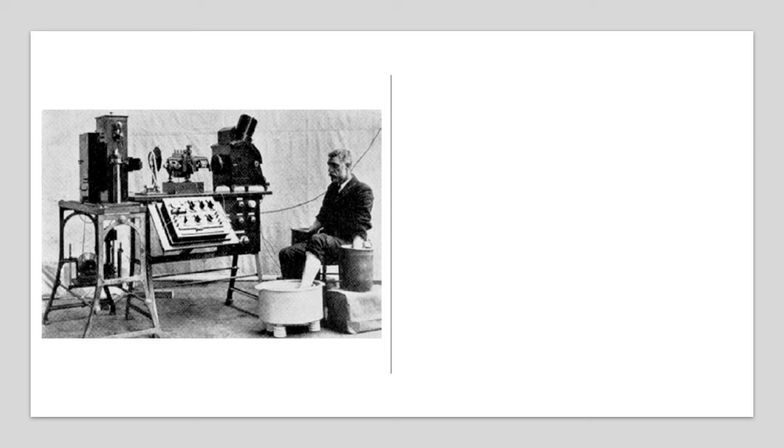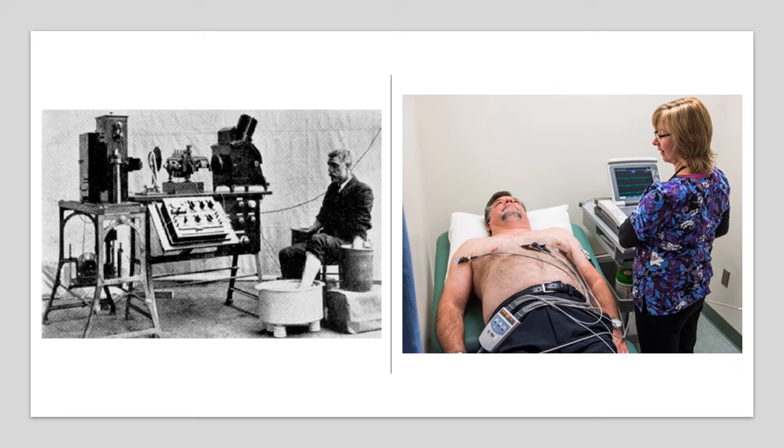And you can see here that he's got his limbs immersed in buckets of solution, and it's actually salt water containing ions, because we are measuring those electrical changes in the cardiomyocytes, and those electrical signals can be detected on the surface of the skin. Now, of course, things have moved on a bit, and this is a more modern electrocardiogram with sticky electrodes applied to the patient's skin.